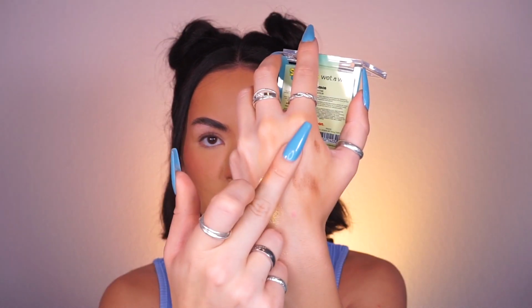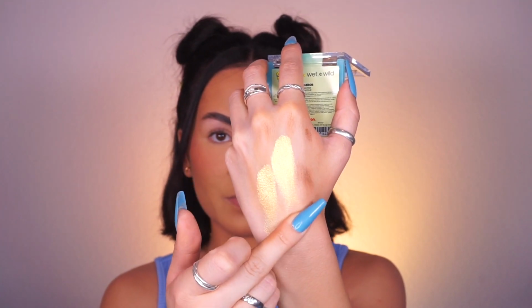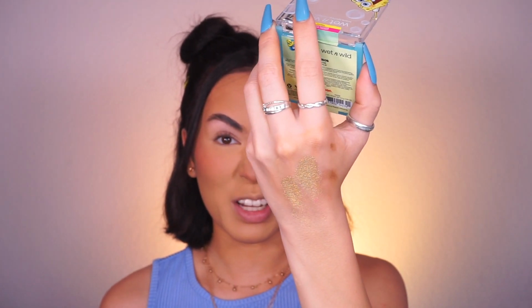It's very pigmented. I'll do one more swatch for you, just so you can see. It is very gorgeous and very reflective. It's just, in the dark, it's just not going to work on me. So maybe I'll use that on my lid, but that is the highlighter.